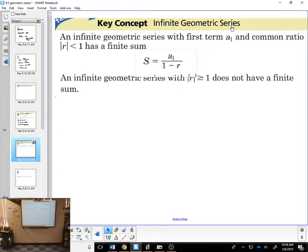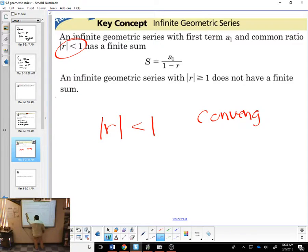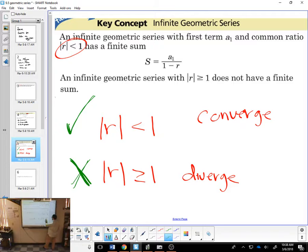Let me close that. Here's what you need to know. If the absolute value of the common ratio is less than 1, then you have convergence. Okay? If the absolute value of r is greater than or equal to 1, then they diverge. These will have a sum. These will not have a sum. So once you find that the series is divergent, you can stop. You don't need to continue. Okay? Got it?